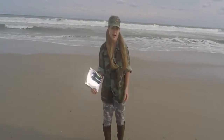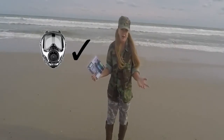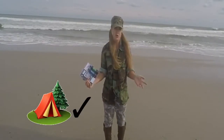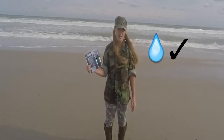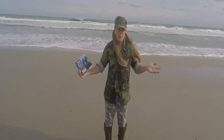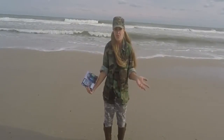Now, going back to the survival rule of threes, once you have a respirator mask and other safety gear for air covered, as well as shelter equipment such as a tent or an emergency space blanket, your next concern should be water. And it's great that a lot of people are stocking up on bottled water, but what if you run out? You don't know how long you're going to be stranded or without water. What if your city water gets shut off?